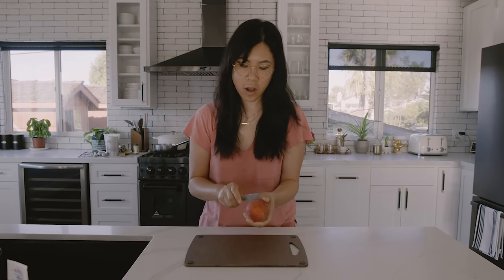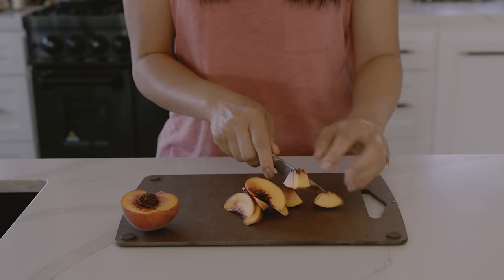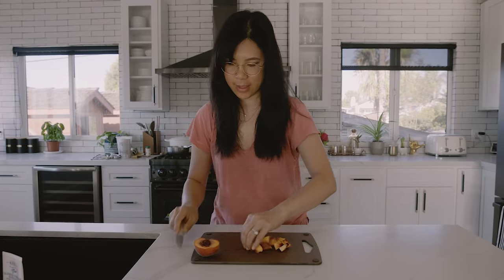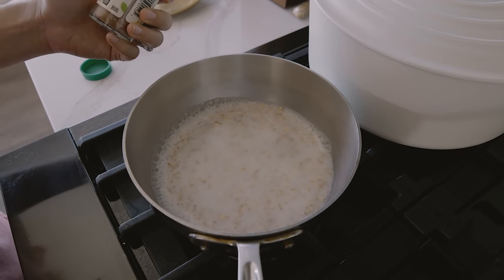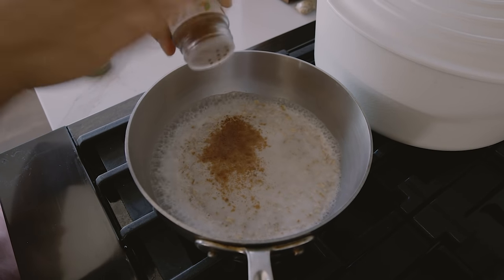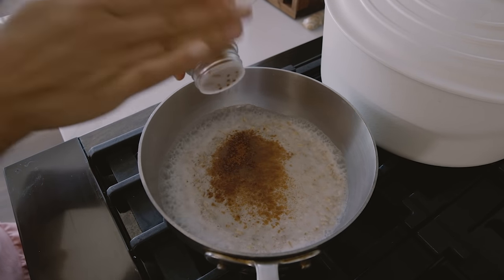So normally I would stew the peaches with the oatmeal, but this one's already really ripe and soft and super sweet, so I think a little bit of freshness on top would be good. Maybe I'll cut it into smaller pieces for bite size. That's ready. And then as it's cooking, I'm just gonna add my spices. This one is cinnamon, ginger, cloves, and nutmeg, so all very warm spices. Just a nice dash.